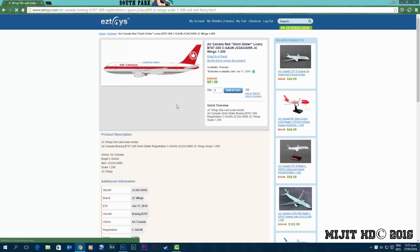Air Canada red, sort of old. I'm just calling it old livery. Gimli Glider, 767. It says 300. It's a 200. If you didn't know what the Gimli Glider was, it's a famous event in aviation. There was a time when Canada were going from gallons to liters, one or the other. But they were supposed to fill it up with, oh no, sorry, they were going from gallons to liters.